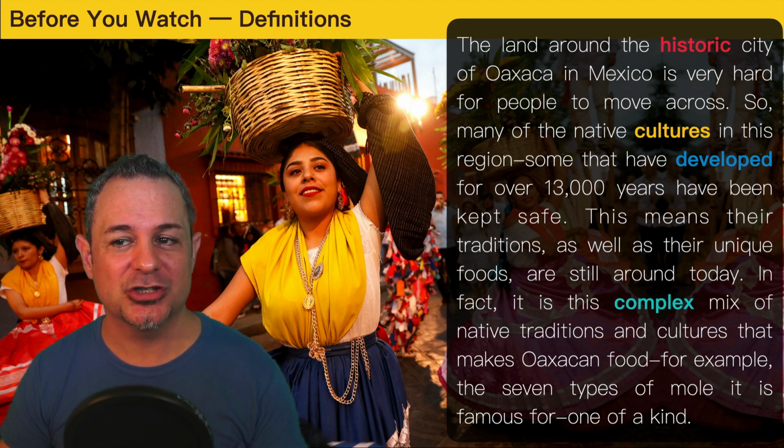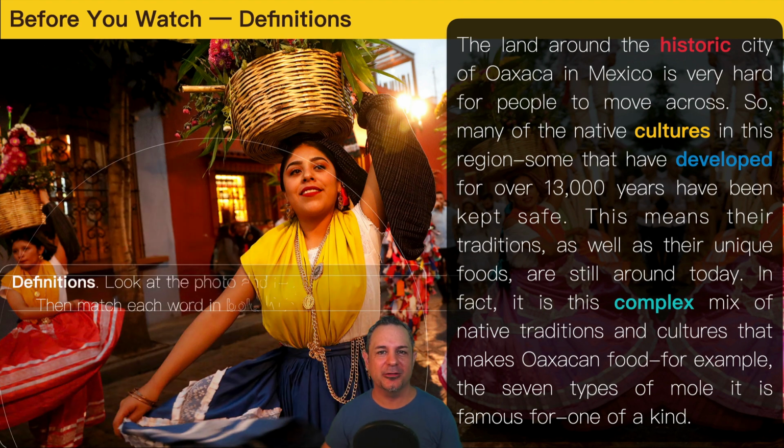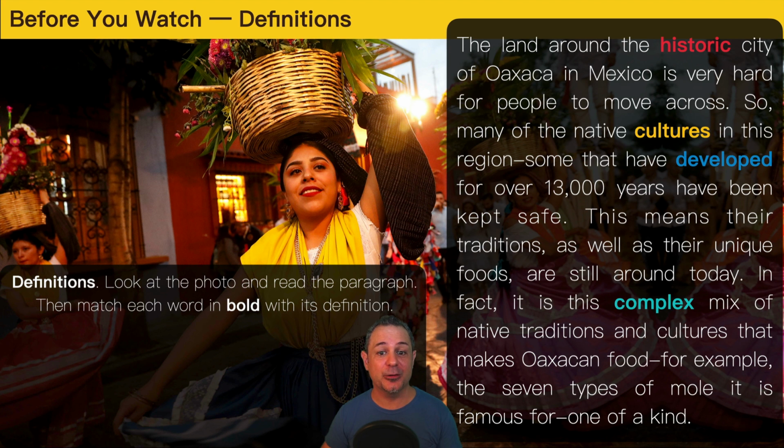For the moment, just notice that there are 4 bold words in this paragraph. I've also gone ahead and made these words more colorful so that they're easy to see. Now here are the instructions. Look at the photo and read the paragraph. We've already done that. Then match each word in bold with its definition.